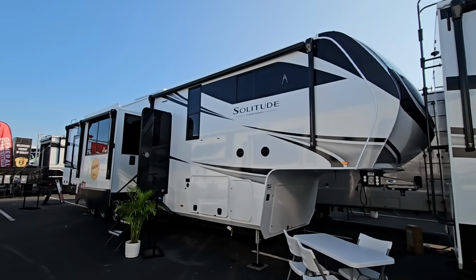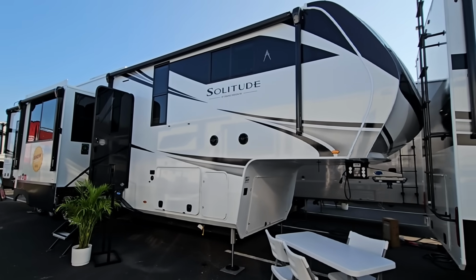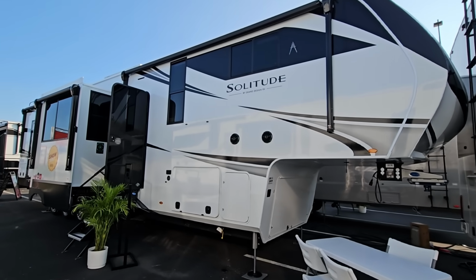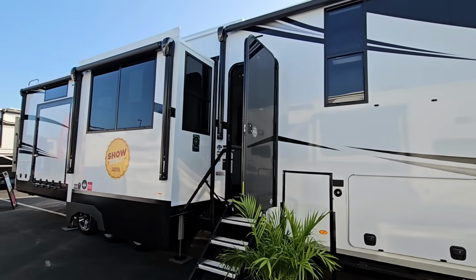What's going on, guys? So I am at the 2025 Hershey RV show, and what you're looking at in front of you is a floor plan that is actually a collaboration between the folks over at Grand Design with their Solitude line and the Less Junk More Journey YouTube channel. So this is actually called the 414 LJMJ.